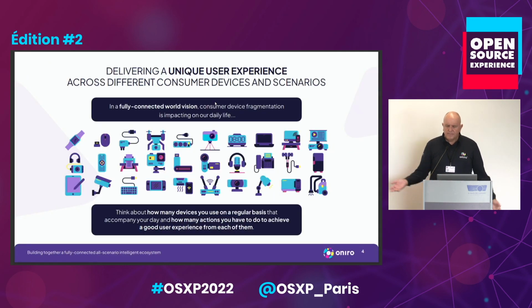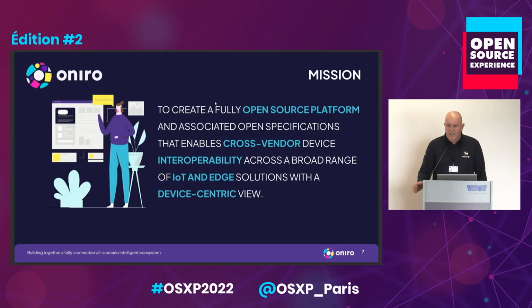So that's what Oniro is all about. It's about doing once again, in this case in IoT and Edge, what we've done in open source in other industries before. And it's basically bringing interoperability, in this case at device level, at protocol level, at every different level that we can. So Oniro is nothing but creating an IoT and Edge platform that allows us to interoperate.